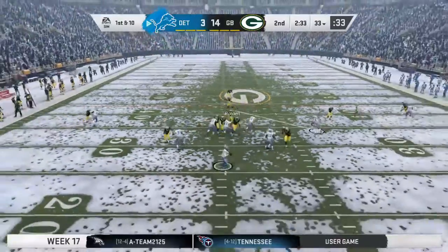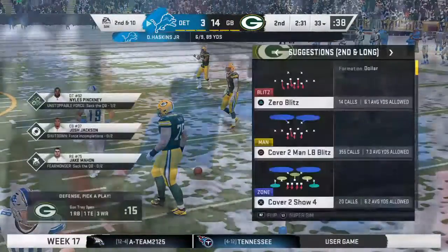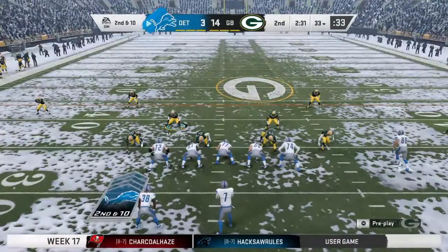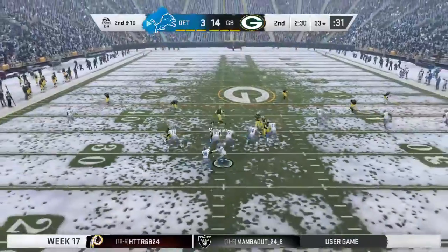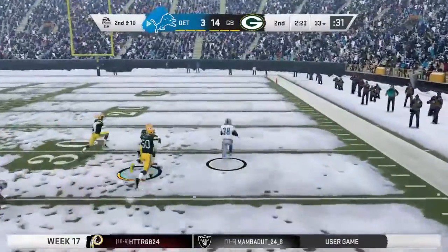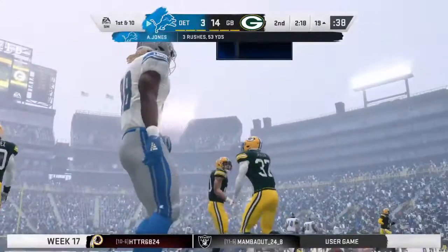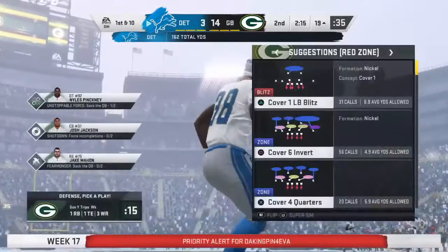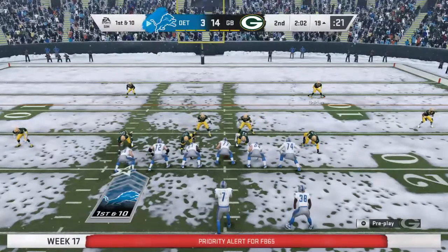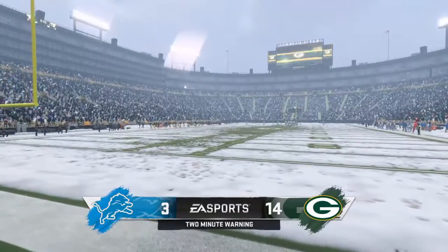On 1st and 10, it's Haskins. And the tip there altered the ball flight, and it falls incomplete. It'll be second down. 2nd and 10 from the 33-yard line. On the delay, Jones. And he takes it down deep into Green Bay territory. And he will take this all the way down to the Packers' 19-yard line. So the big play means just like that, they'll operate from the red zone now on 1st down. We've got a 14-3 ball game with 2 minutes left in the opening half.